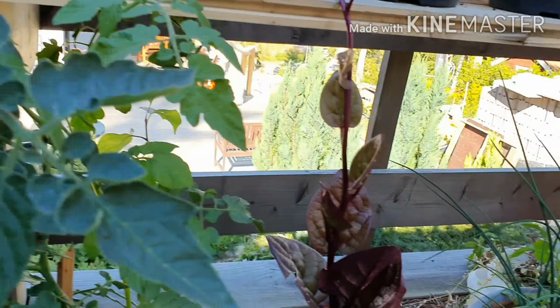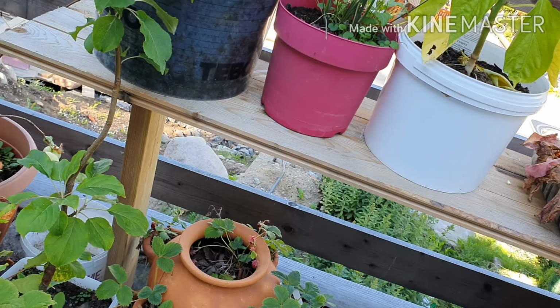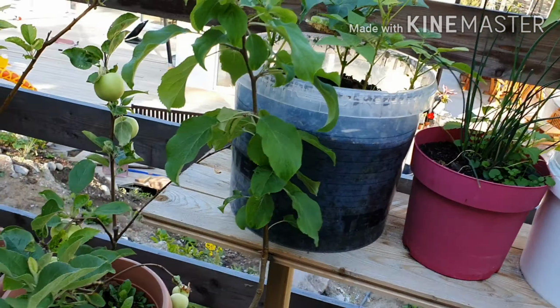I have a lot of plants that are to be transferred, you know. How I wish that I can just give full time to my garden, because I just love it. I just love seeing my plants.